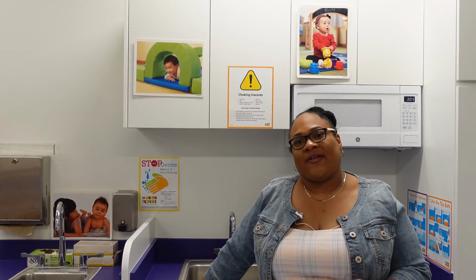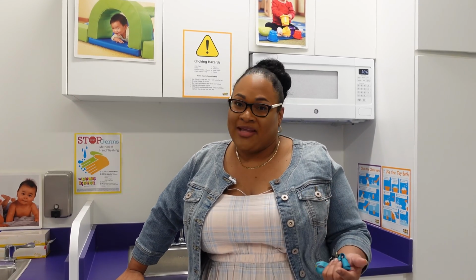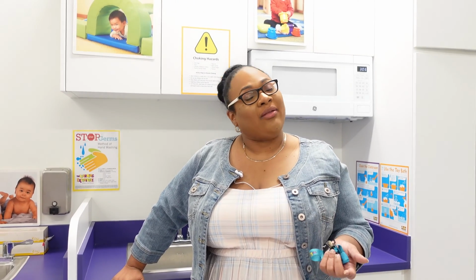Also, when it comes to developmental assessments, we do assess your child every 3 months. We'll take some time to observe your child. Are they meeting their milestones? Are they doing what's expected for your child's age group? We will sit down and have a meeting if you desire, or we'll just go over it really quickly with you, and then you're able to take that home and sign it.